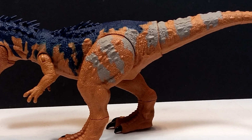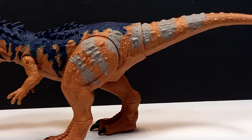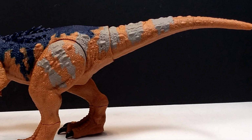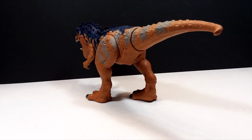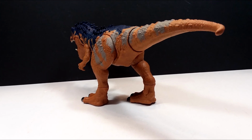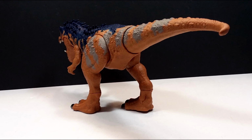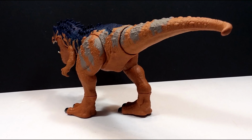There are also some blue speckles that show up throughout the figure, as Mattel kind of includes that spotting type of look on their figures. This one has a dark blue spotting going on in certain areas. It's just ever so faint and almost hard to pick up on, but it is there, and it looks really quite cool when you take notice of it.